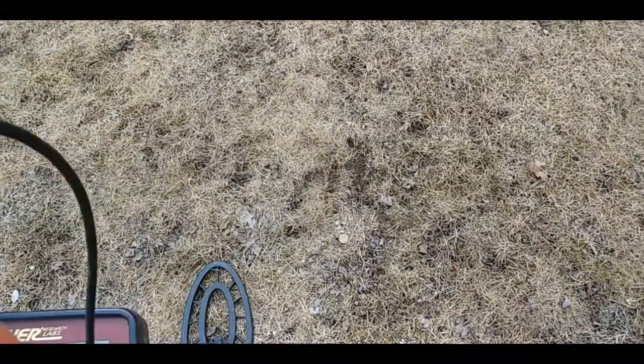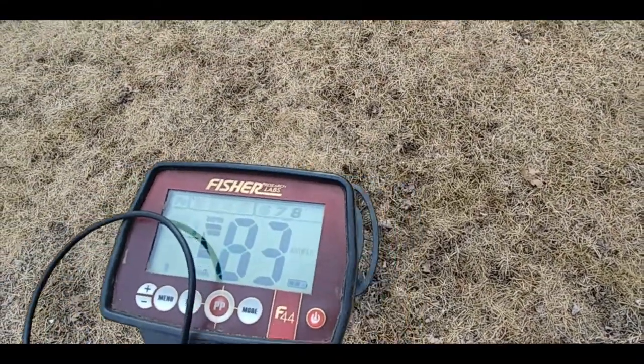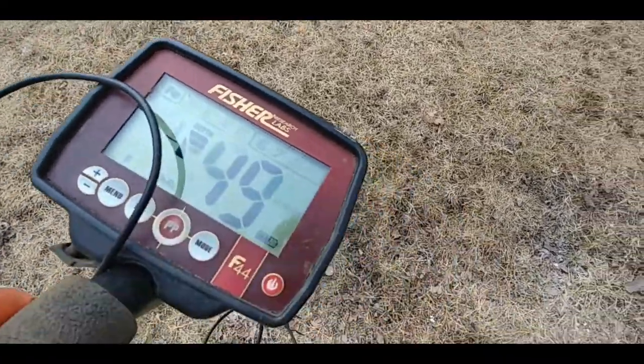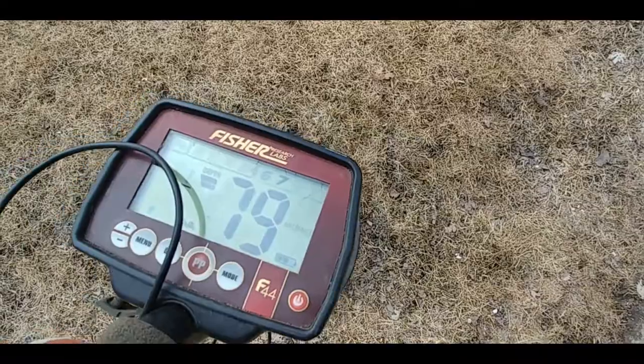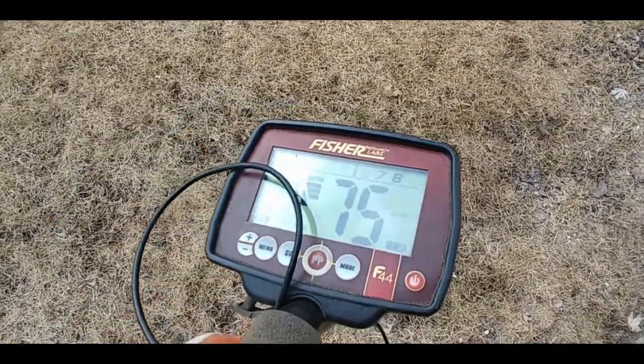Sounds better out of the ground than it did in. That iron grunt, though, you know, beep, beep, beep. That sounds like anywhere between copper and silver. There's a grunt. There's a hint of aluminum 51.